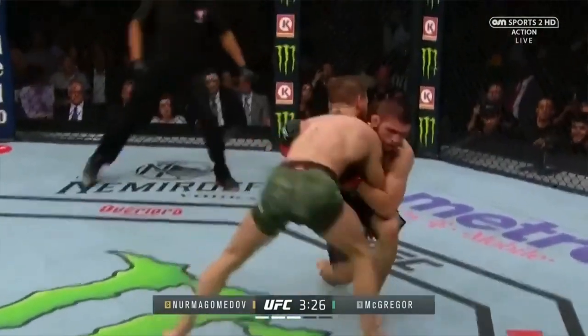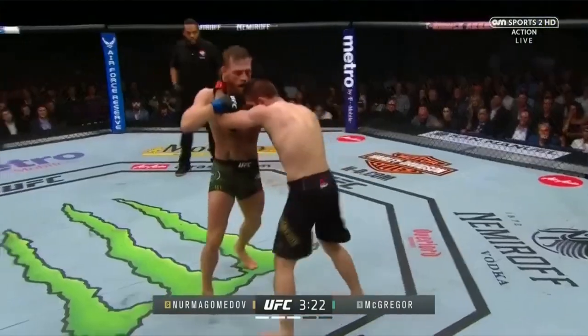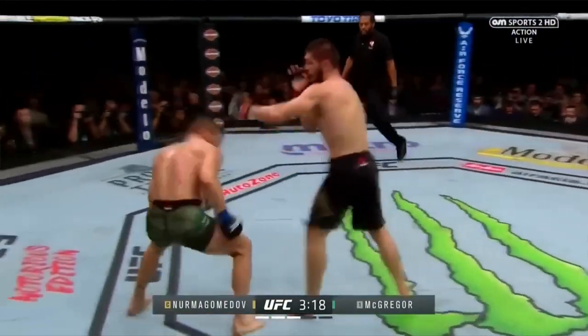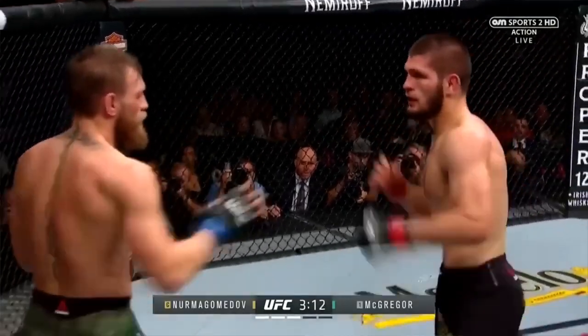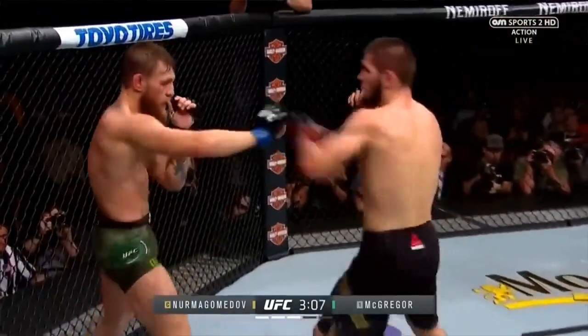And that's where Conor can use his left. There's the shot. And that's what his coaches were talking about. He stuffed that one. Oh, elbow by Conor. That's what Kavanagh was talking about. Said the first couple shots are going to come heavy. Later, they won't be so heavy. Big right hand by Khabib. Just over 3 minutes here in this third round.